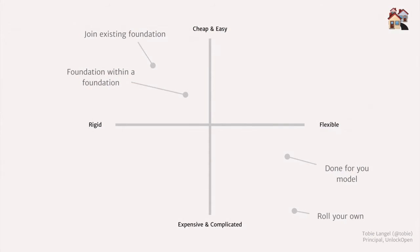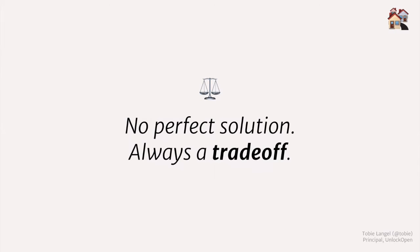And if we position our four options on this, we essentially get joining an existing foundation or the foundation within the foundation model in the cheap but fairly rigid area, and then in the expensive and complicated but flexible area, we have the done-for-you model and roll your own, right? And so what we can see here is that there is no perfect solution. It's always an issue of trade-off.